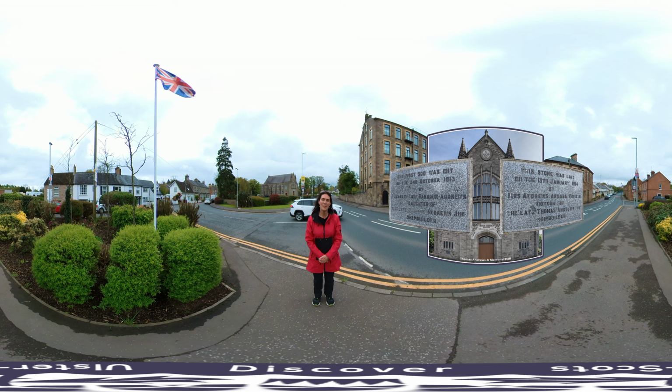So these two buildings behind me then commemorate two of the greatest industries in Ulster in the Ulster-Scots era, the production of linen and shipbuilding.